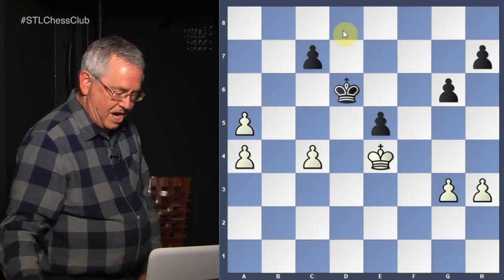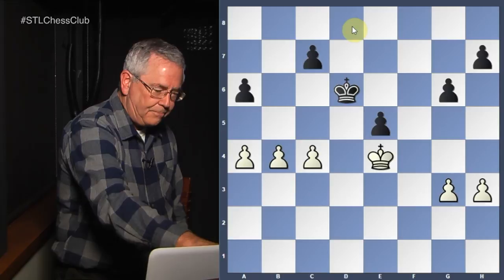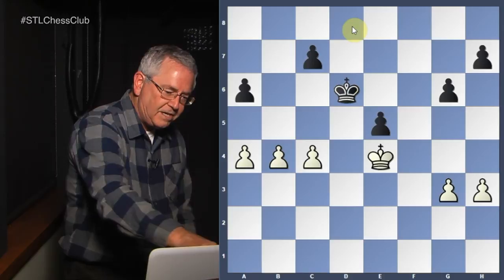Now, what else could he do? If he plays c5, I put my pawn to b5 and I have a passed pawn right away, you see that? Because the pawn can go to b6 and b7. So c5 doesn't work because I moved my pawn to b5.